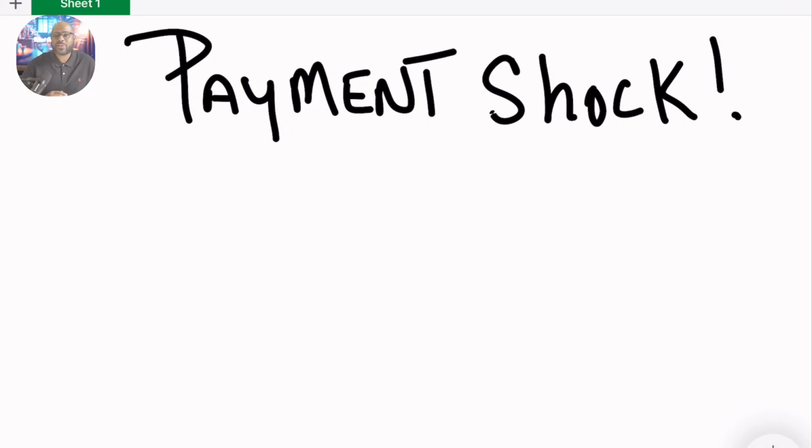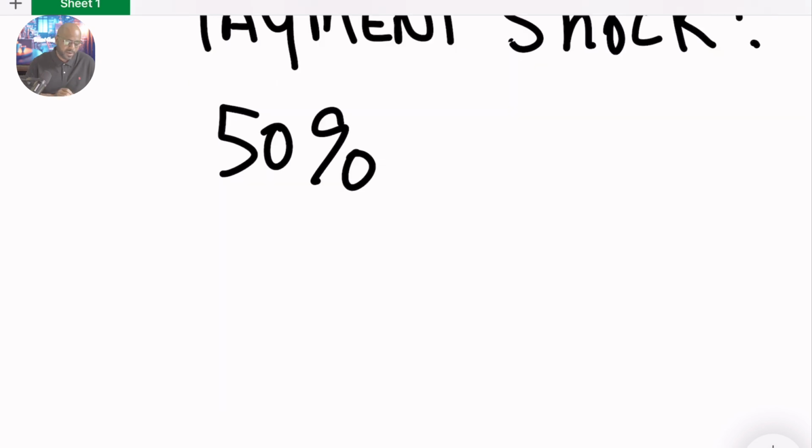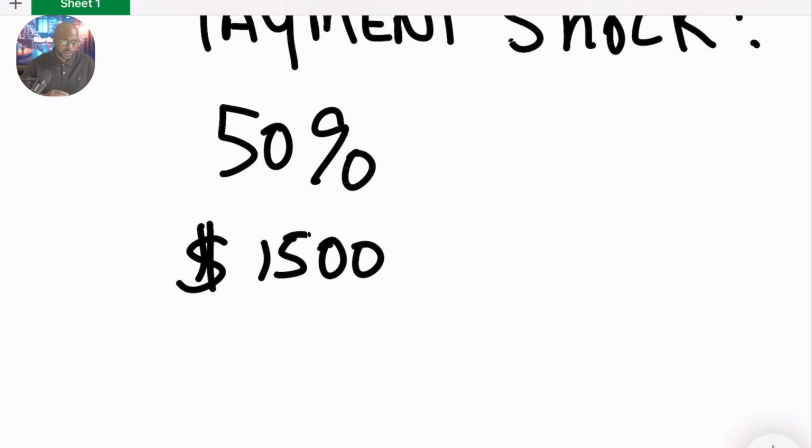The concept of payment shock is this. Anytime your payment increases more than 50% of where you currently are, that's a red flag. But anything that's 0 to 50% increase of where you are, you should be able to absorb and handle that. We have a payment of $1,500 a month. You're paying rent. So 50% of that would equal $750, okay?